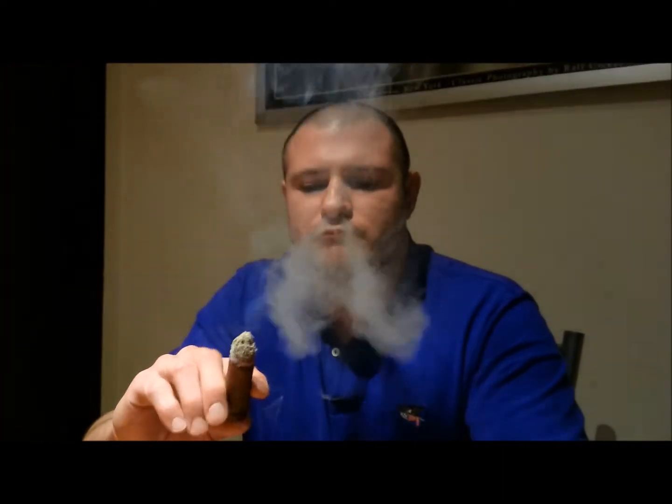It's got a nice ash. The burn's been, for the most part, fine. I had some tunneling coming in after the first inch, right after we left off, and then it corrected itself. I've got to knock it a little for the ugly construction. But it is a tasty cigar. It really is. I'm going to give it a 7.5 out of 10.